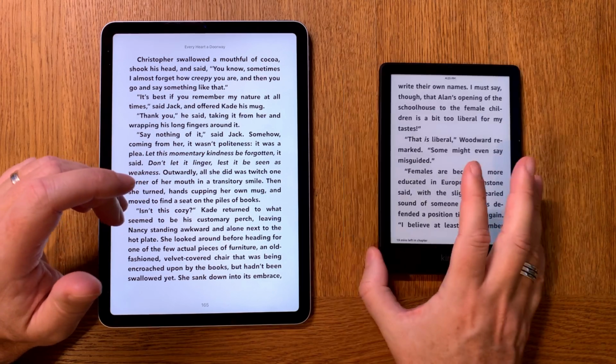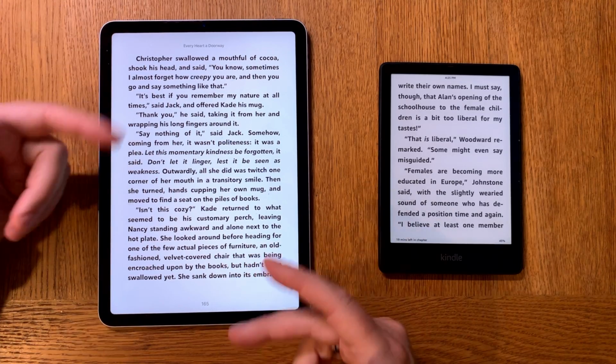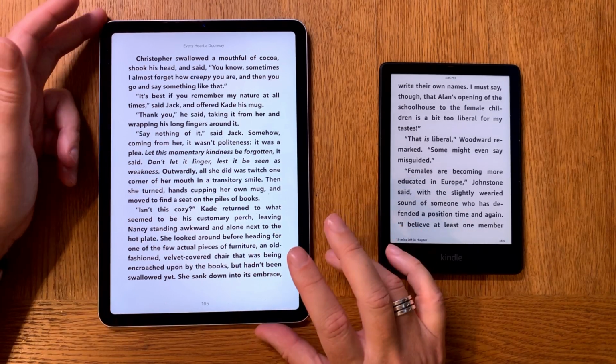But if you don't have a Kindle and only want to have an iPad to read books on, then you can use the Apple Books app instead if you prefer, because that syncs with your iPhone and Mac too.